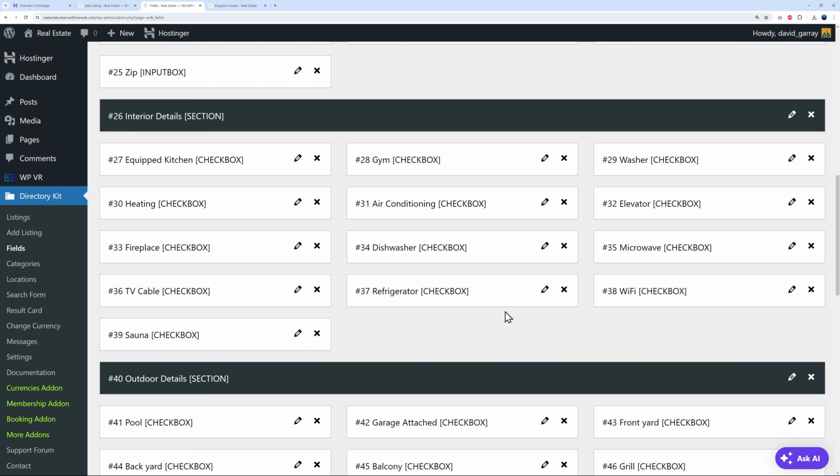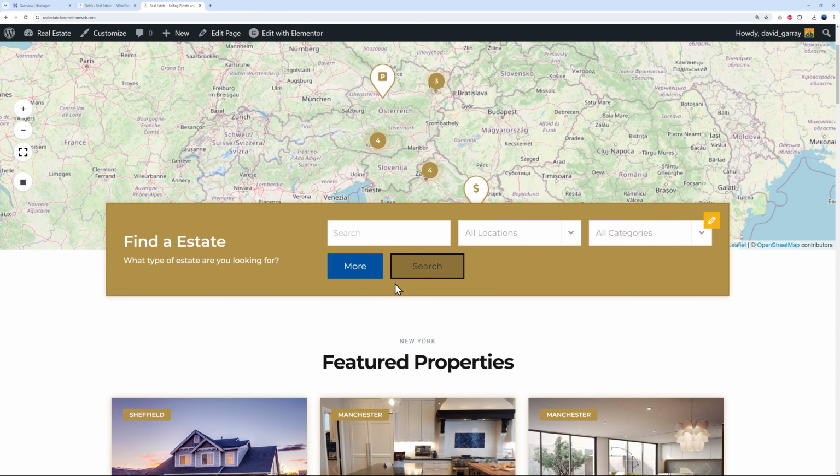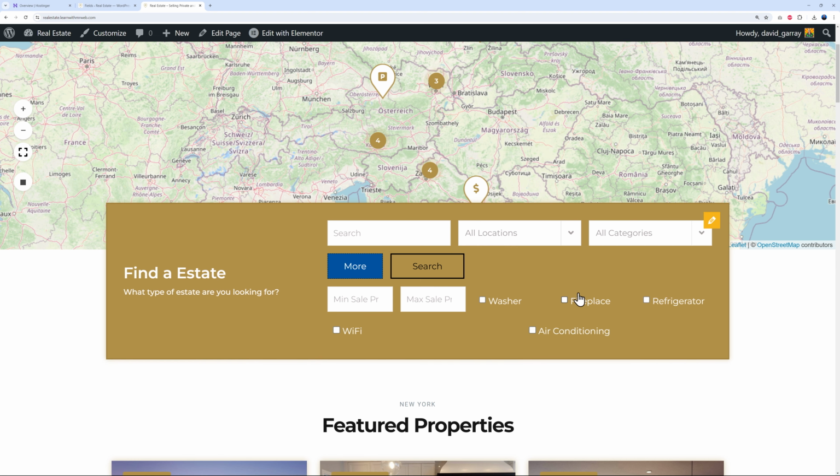So now let's take care of our search feature. So let's go back to the home page. You can see this is our search feature. So you have generic search, you can search by location, you can search by categories, and you also have a more feature here where you can add your own specific fields. As you can see, minimum price, maximum price, and you can also search to make sure that they have a fireplace, maybe Wi-Fi, and things like this, okay? So let me show you how you can customize this.